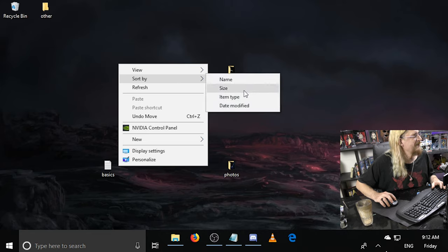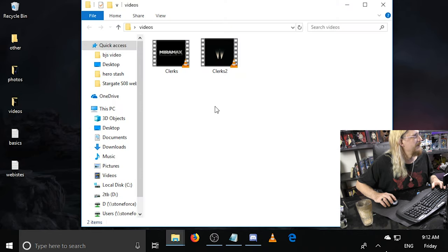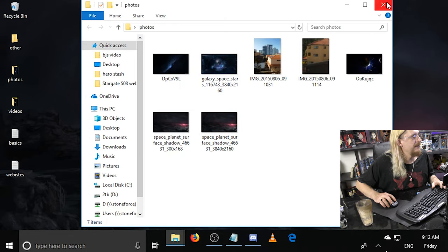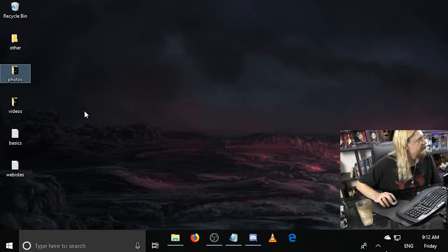We can right click and just sort by file type. And then you've got your three folders where you've got all your videos, they're in there. You've got your photos, they're all in there. And yet again, it's not trying to load all that information all day long. So that's a great way, just there, really very simple.